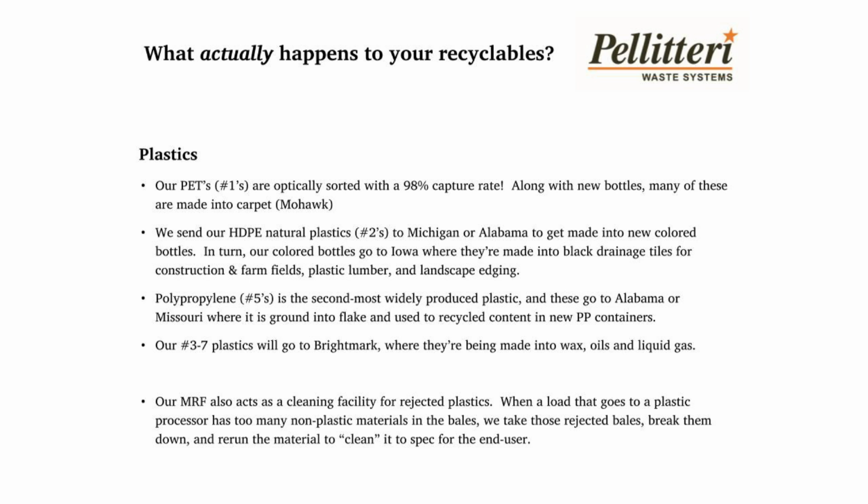But we take them all through the single stream, and we try to find a home for everything we take in. As was mentioned here, our PETs, the number ones, we're able to retain those with a 98% capture rate through our sorting system, along with new bottles. We work with Mohawk Carpet. We send a lot to Mohawk, and it's made into new carpet.